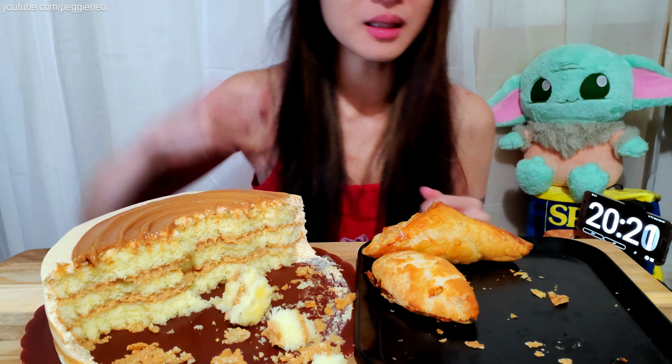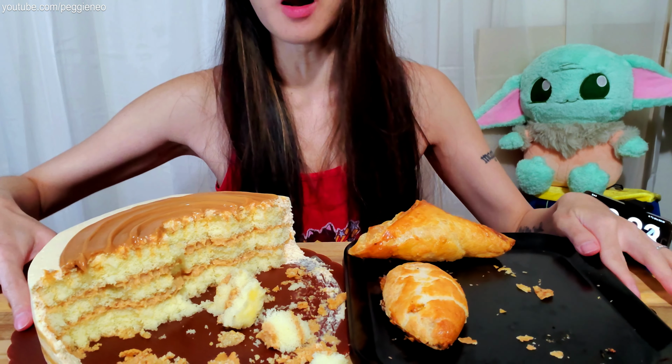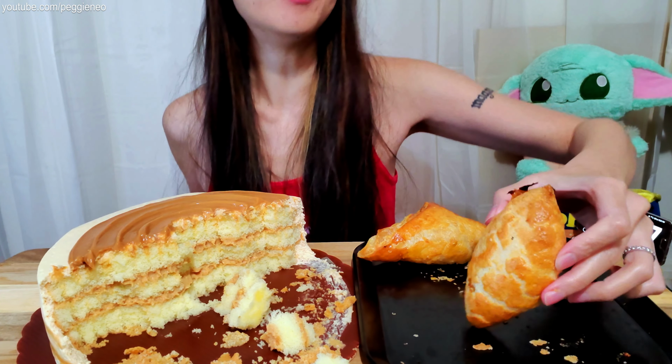Okay, let's finish all the empanadas. Get it? It's so flaky, it's so soft. It's also a little bit buttery. Everything from Porto's is good.